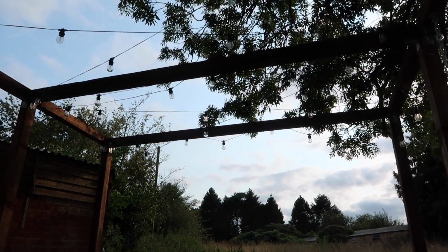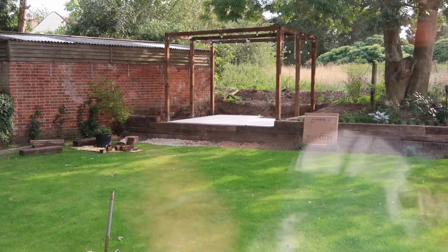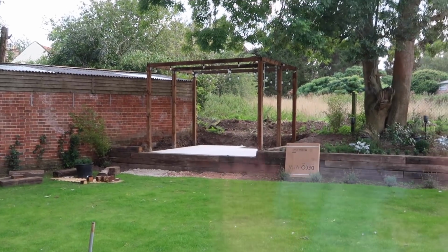It's the company that I saw El Darby use, and that's why I chose them. Her garden looks incredible, and I love the stone that she used. The tiles are gorgeous and literally exactly what we wanted. They're 80 by 80, so they're very big, and they just work perfectly.